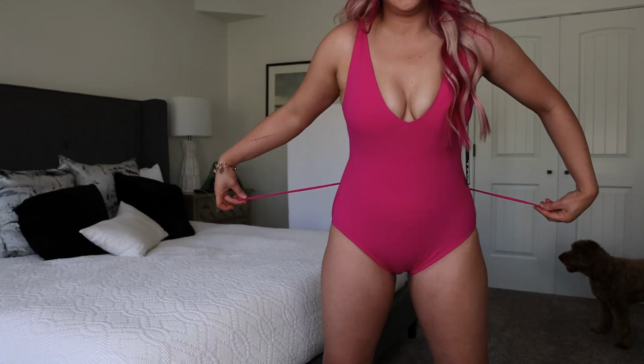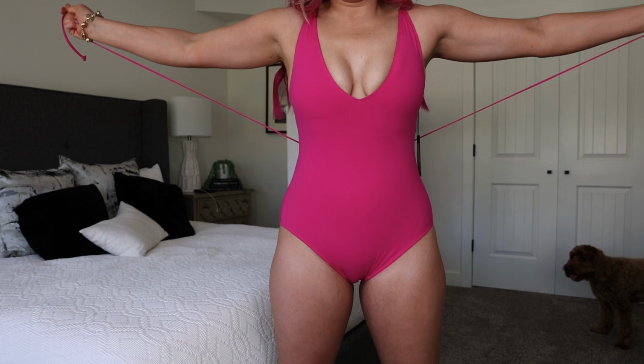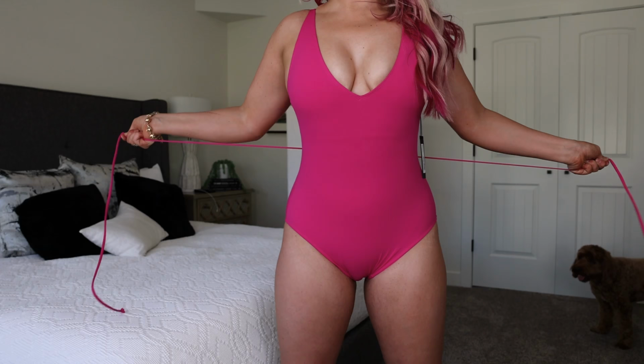Ooh! The top though, look at this color with my hair. I already love it. Okay, moment of truth. I got my strings. Okay, here it is with nothing tightened. Oh, and tighten. Okay, wait, let's do one more. In. I feel like the string is gonna break. All right, one more.